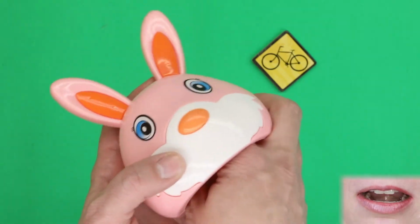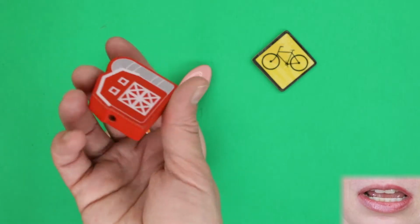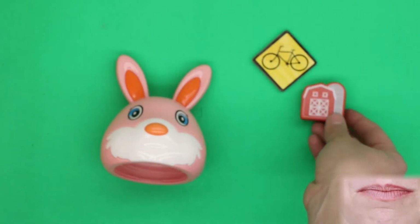What else is there? This is a barn. Can you see the barn? Say it with me. Barn.